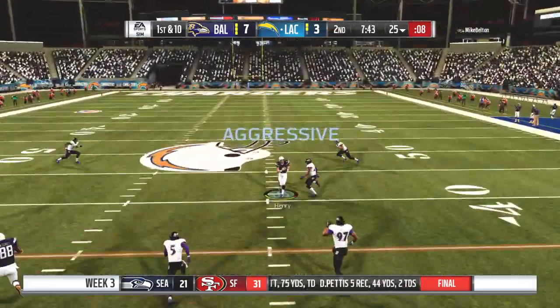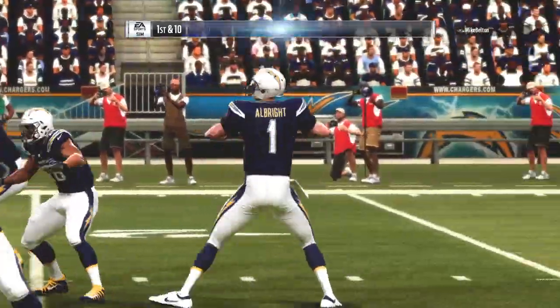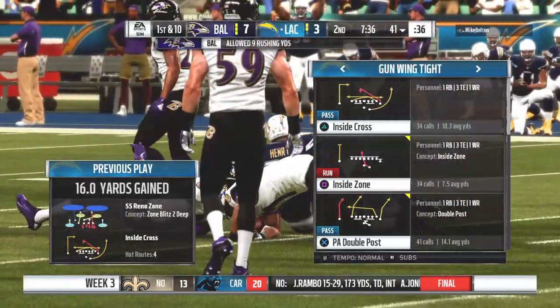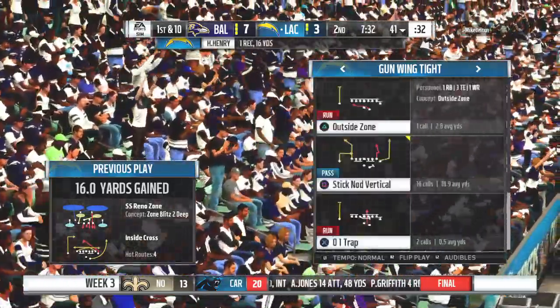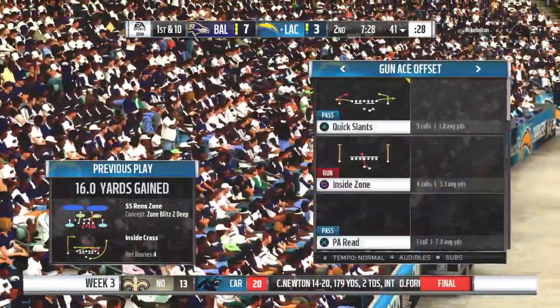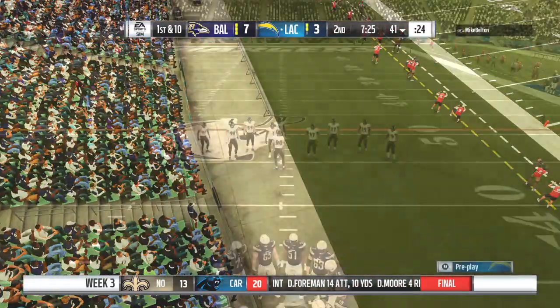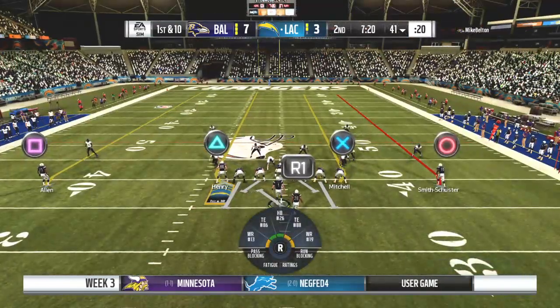Here's Albright on 1st and 10. Hunter Henry brings it in. And they get him down, but not before he takes it across the 40-yard line. 16 yards right off the bat and a first down. One play has him up past the 40 already, and another 1st and 10.